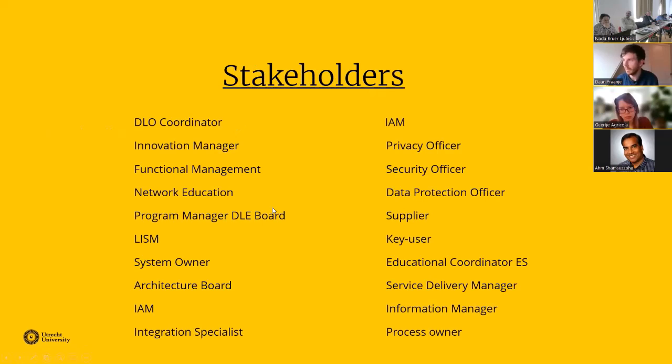Why is this complex? Well, this is just a short overview of stakeholders involved in the whole innovation process. So you can clearly see it's a big group and it's quite complex to involve everyone at the exact time in the right phase to give them their expertise.